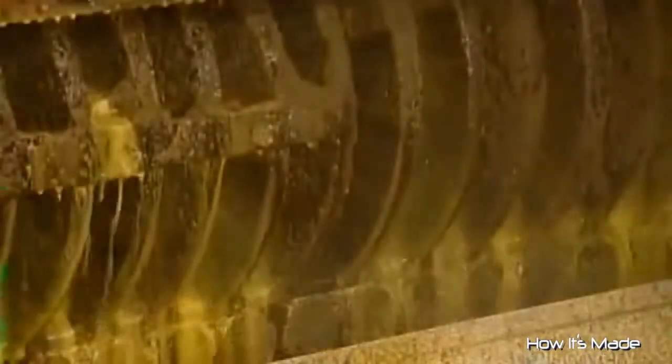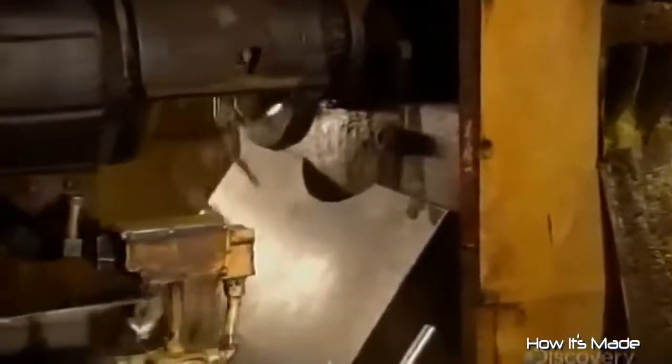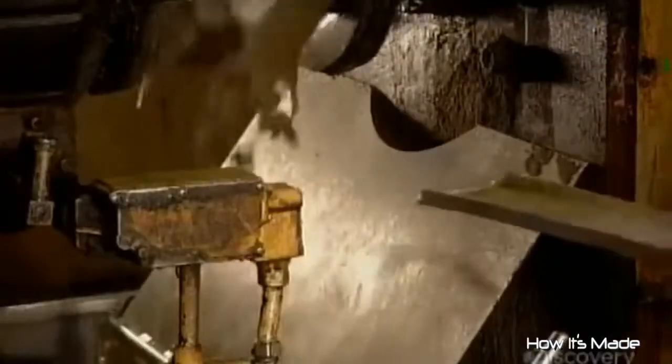A conveyor then feeds the flakes into a screw press. It has a large revolving screw-shaped shaft enclosed within a slotted cage. As the shaft turns, its threads squeeze the flakes with high pressure, forcing out the oil, which then drains out through the slots. 42% of canola seed is oil. This screw press extracts nearly 3/4 of that.